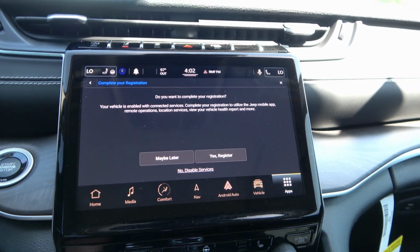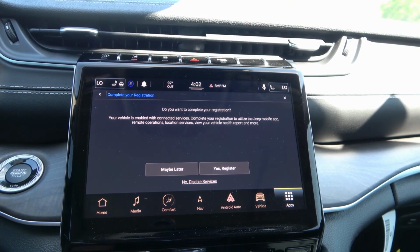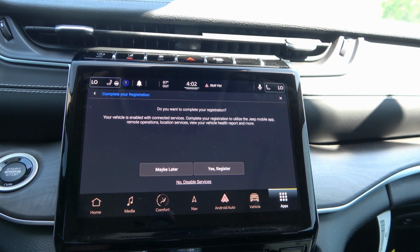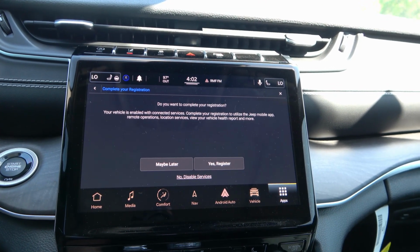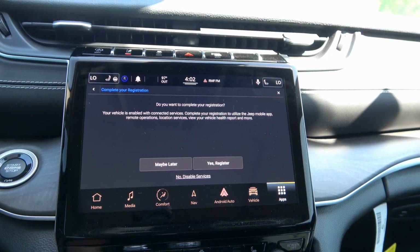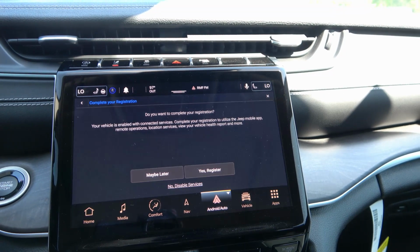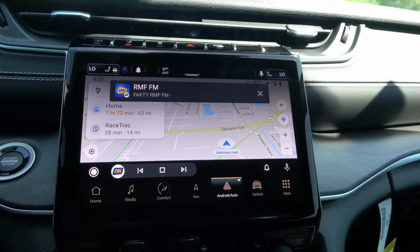So let's see what's in this system. First of all, really nice quality display, really visible, very nice contrast, and at the bottom of it you can see home, media, comfort, navigation, Android Auto, vehicle, and apps. So first of all, you know I love Android Auto. It's wireless. I have my phone connected to it. Okay, hit that. Right, this is what shows up.